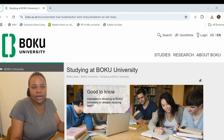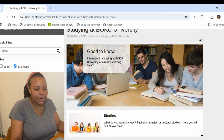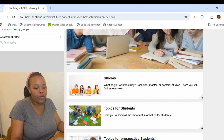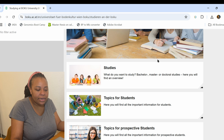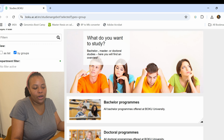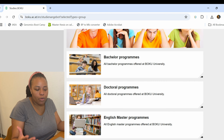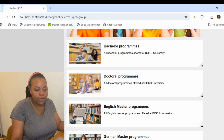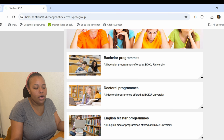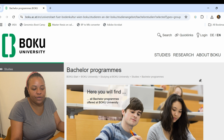I will give you the link in the comments, but this is the Boku University website, and if you go directly to the home, you can see topics about studies, and when you click on studies, it asks you what you want to study, and it shows you some bachelor programs, some doctoral programs, some English master programs, and then some German master programs. So if you click on bachelor programs, you can actually see the different programs that are being offered by Boku.